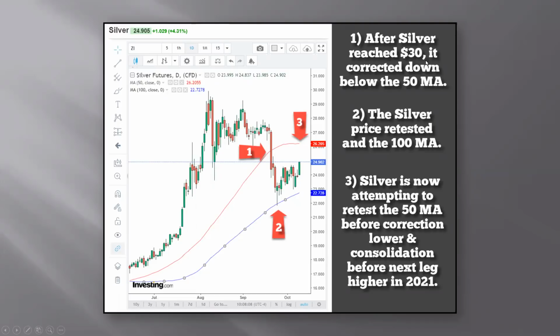I said after silver reached 30, it corrected down to the 50 moving average. It corrected down through the 50 moving average. This is the 100-day moving average right here, so it's no coincidence that it touched it and reversed right off of that. Now, silver is attempting to retest the 50-day moving average before a correction lower and consolidation before the next leg higher in 2021. This was in the middle of trading on Friday. It closed, I believe, at 25.20, so it's a little bit higher. But I do think it broke down through here, retested this level, and now it's going to go back up and retest this.